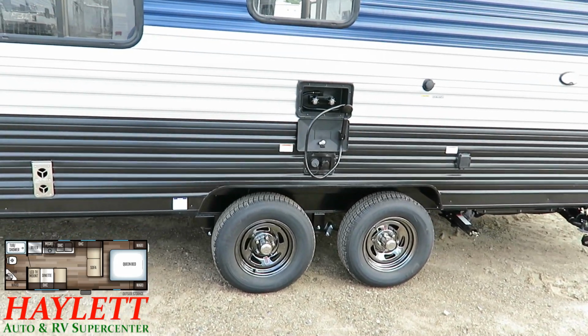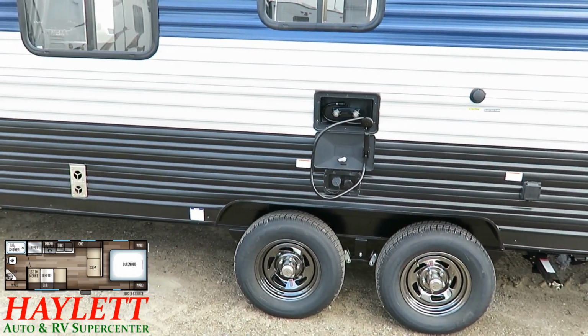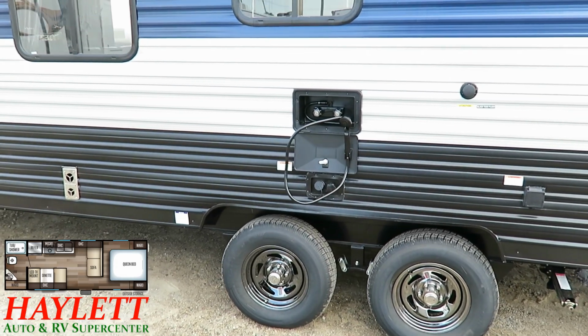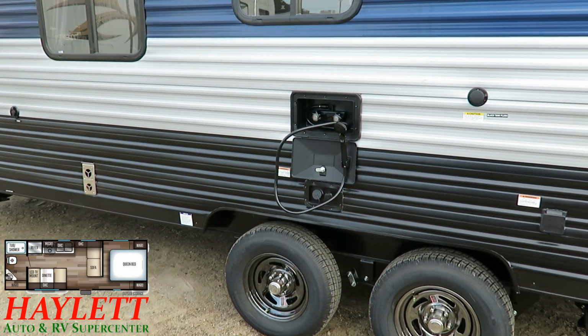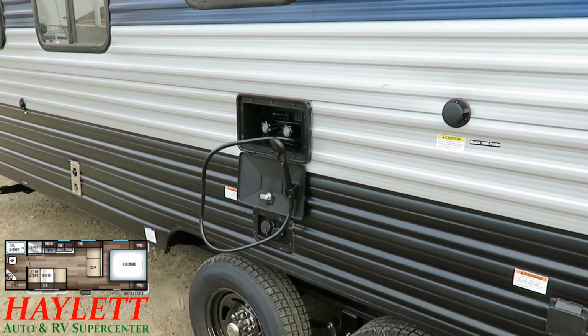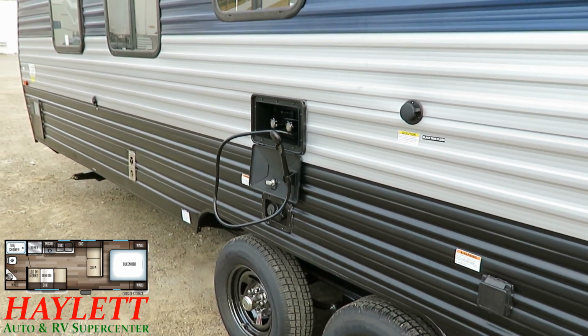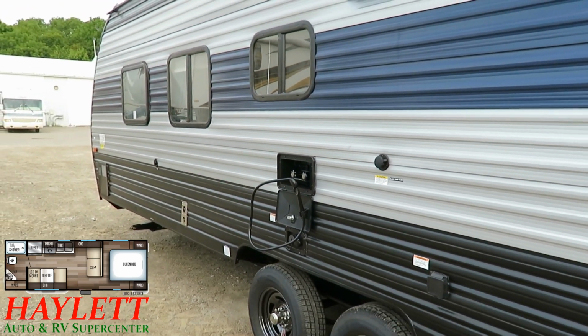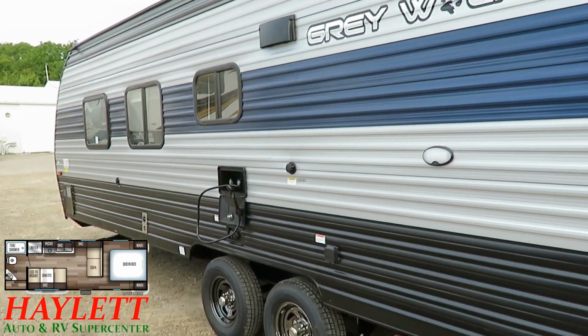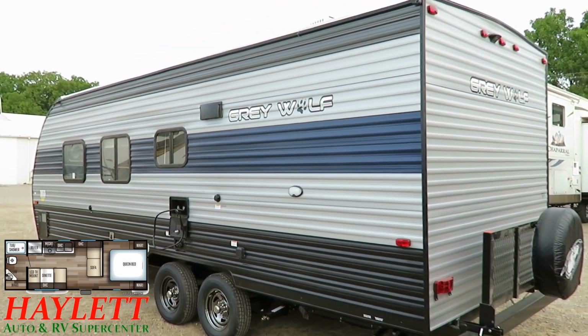Very often those are the kind of things you're going to be missing, but once again, this is a high equipment package trailer. It's kind of a little bit of a transformer, like a robot in disguise. It looks like a simple entry-level camper, but it has the black flush, the outside shower, all the upgraded equipment that you'd find on a lot of very expensive laminated trailers, all wrapped into something here that's far more budget friendly.